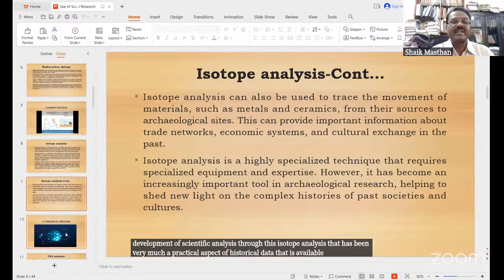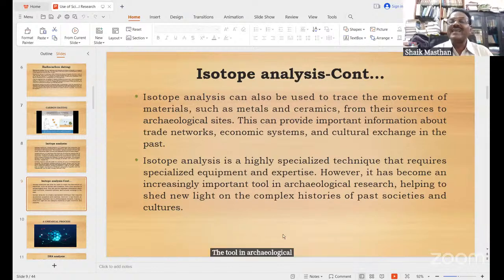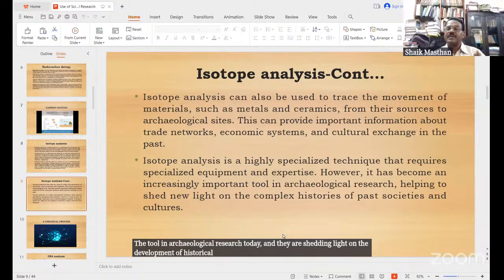However, it has become an increasingly important tool in archaeological research today, and they are shedding light on the development of historical knowledge. Archaeology being one of the sources of history, we realize how far historical knowledge can be enriched by this scientific analysis, and that has led to the development of that.